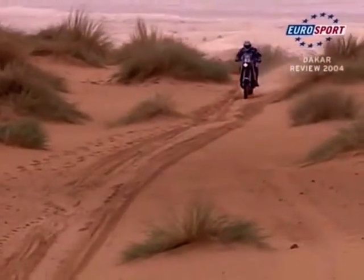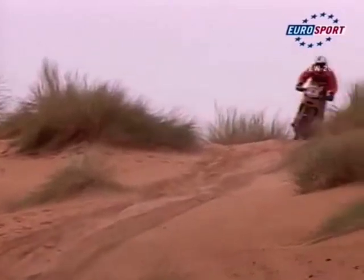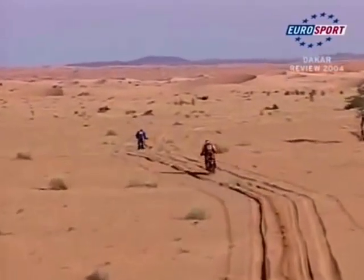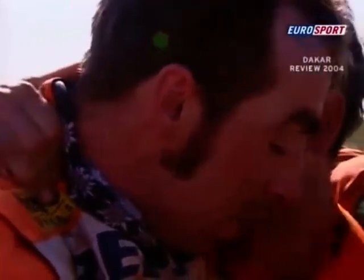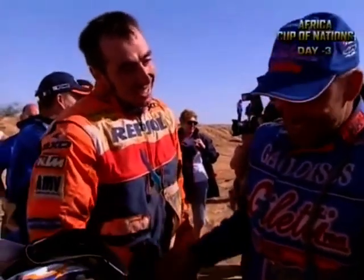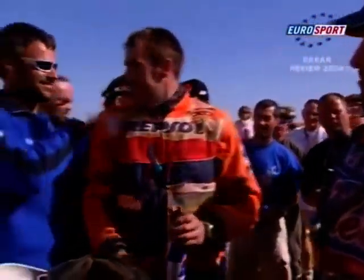Up front, Nani Roma finally reached his goal and his dreams with 2 stage wins. He took his first Dakar victory after years of trying. Roma became the first Spaniard to win the bike category. There was warm congratulations from his rivals and teammates. 7 times out of 8 attempts, he'd had to pull out of the race. Finally, he'd reached Dakar, and he'd reached it on top. Nobody more pleased for him than the great man himself, Meoni.